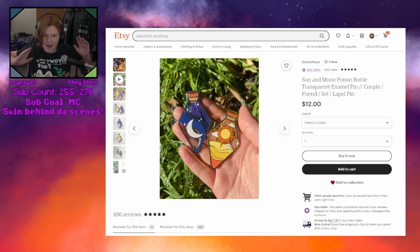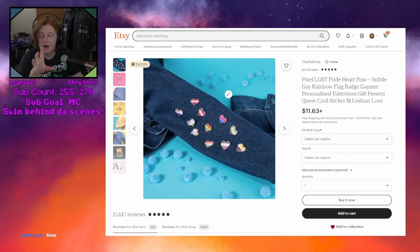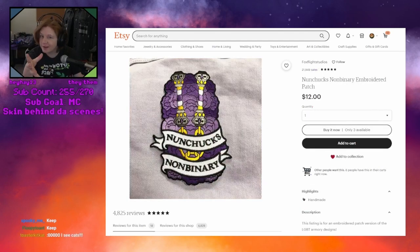Here we go. We have the sun and moon pins, which I really like. So, I'm trying to think, do we separate these? Okay, I really like these. We're keeping these. We're keeping this one. We're removing them from the running. I could go either way on the small pins. I like the small boys. I like the cassette tape. I could go either way on the nunchucks.